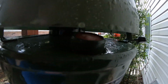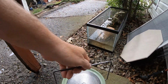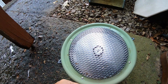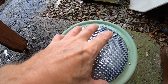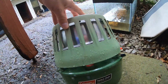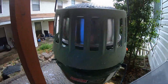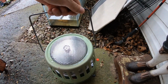See that? You put the liquid in there. They call it a catalytic heater because there's no flame or nothing. There's like a fabric type deal in here, and you light it, you get it wet with the fuel, and it's like got a wick, and it just burns hot. I don't know if that one's even ever been used or not. That looks awfully clean. I'm gonna just claim that's totally unused. Like I say, I don't know if they still make these or not. As far as I know, that style is vintage.